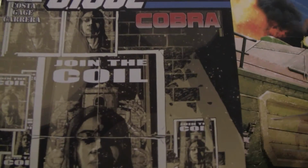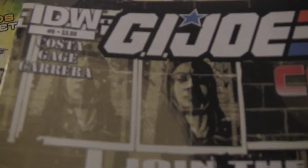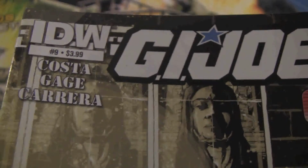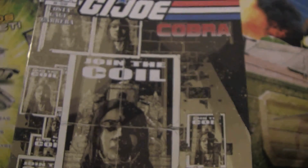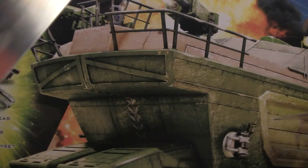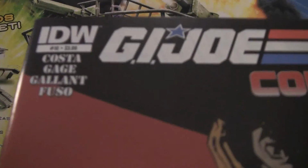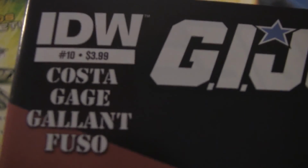So then we have number 8, or actually it's number 9, sorry. Number 9 of Cobra, the G.I. Joe comic. It used to be called Cobra 2, but then it became an ongoing series, so now it's just called Cobra. Then here's number 10. And this is of Cobra as well.